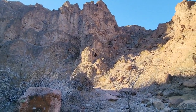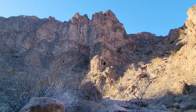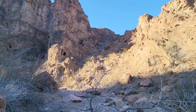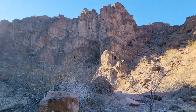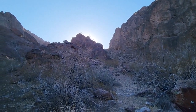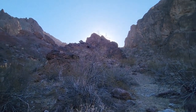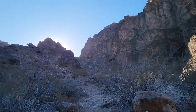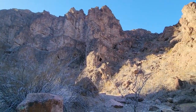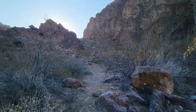Now, it seems, according to directions, that Gold Strike Mountain would be on the other side of this formation. One could go up this direction or around this way. I think I'm going to stick to the main wash, which continues around the left side of this formation. If I'm wrong, then we may return here. Okay, onward.